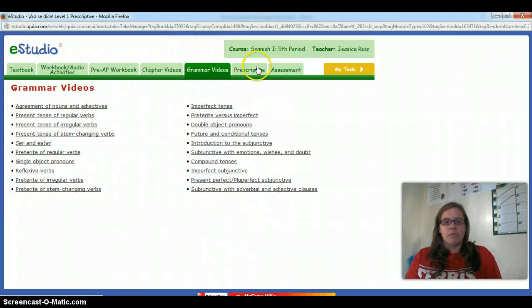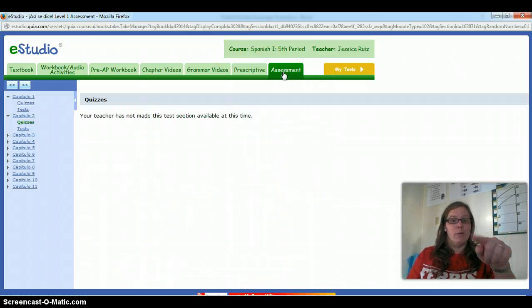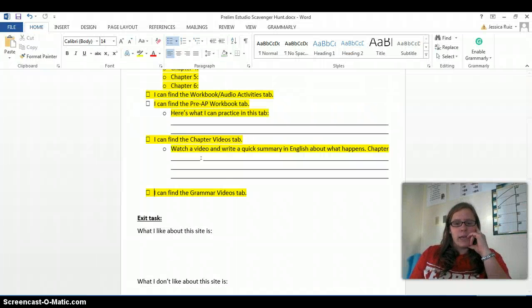Then you have some prescriptive and assessment. Those are going to be if I were to say, hey, you need to work on this, you could go back, and that's going to be practice for those old materials. So when the semester final comes, you're going to want to keep that part in mind. And then the assessment tab, if I assign you an online assessment, you would do that here, okay? So that's what all the tabs are.